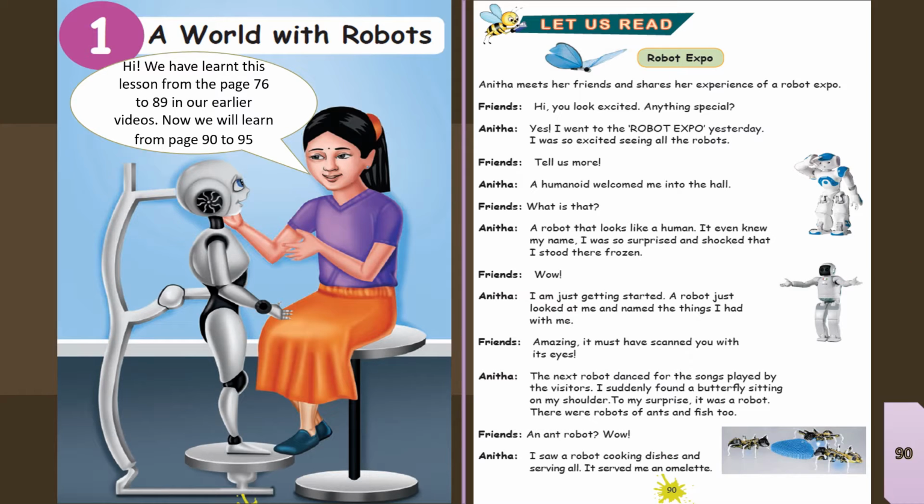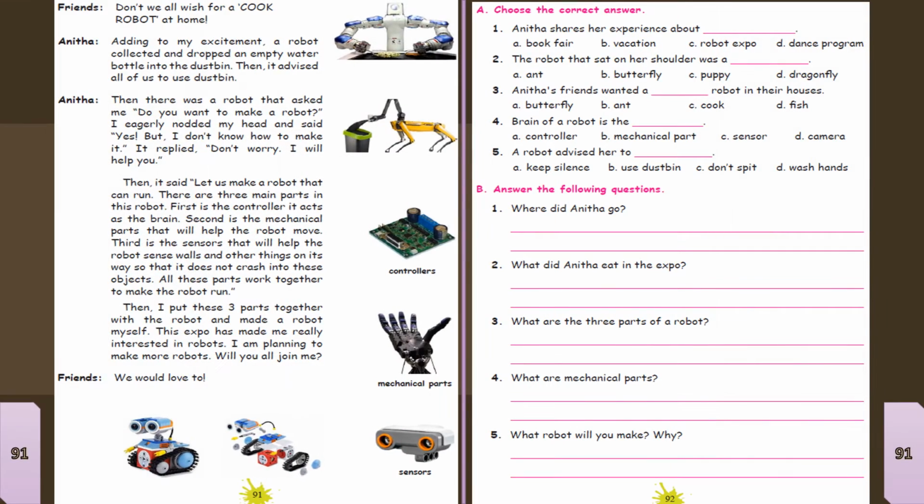Okay, now let us see what is on the next page. Don't you all wish for a cook robot at home? Cook robot means what? A cooking robot at home. Anita said, adding to my excitement, a robot collected and dropped an empty water bottle in the dustbin. Then it advised all of us to use the dustbin. See here, a robot collecting the waste. It collected the used water bottle, put it in the dustbin and advised others to do like that, Anita.